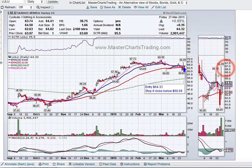Basically, it's at 95. So right here, our long trigger was triggered, and we did enter the market here at 64.32. And this is a relatively safe, low risk entry for several reasons. First, Lululemon reported results yesterday, I believe, and they were positive. In other words, there is no upcoming earnings report. And also, it's very close to the swing low supports. So it's a very low risk entry for me.